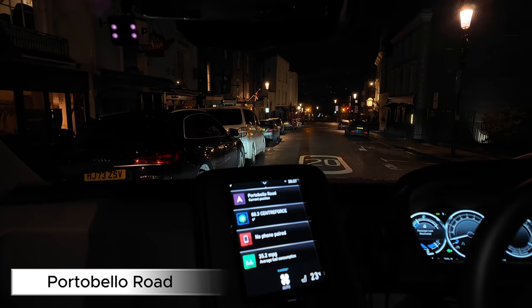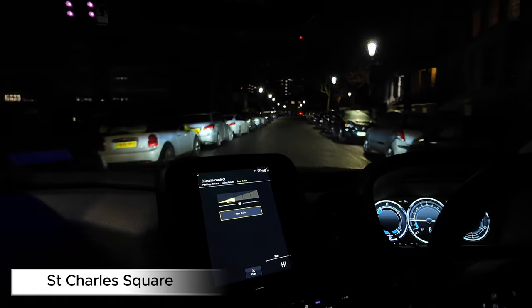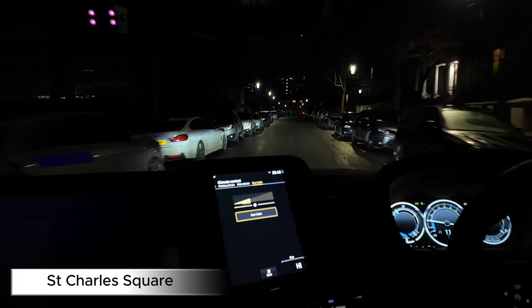So we drop the customers off here on the left of Portobello Road. We get a nearby app request. It's a taxi car job from St Charles Square heading to Bronsbury Road near Kilburn.